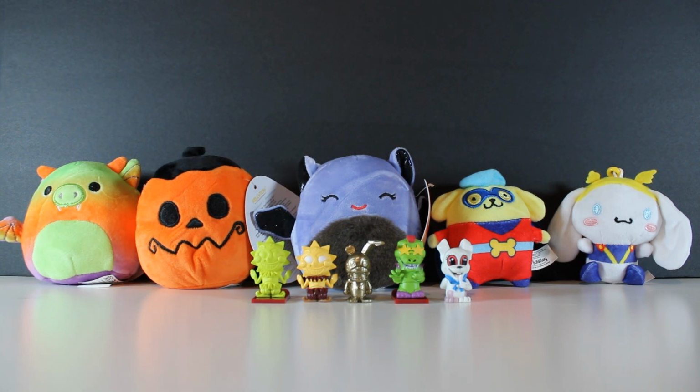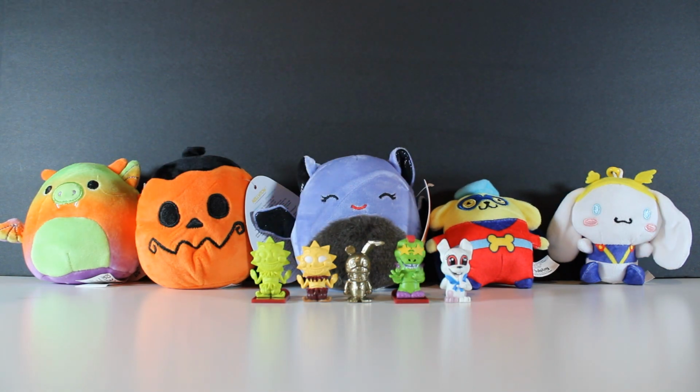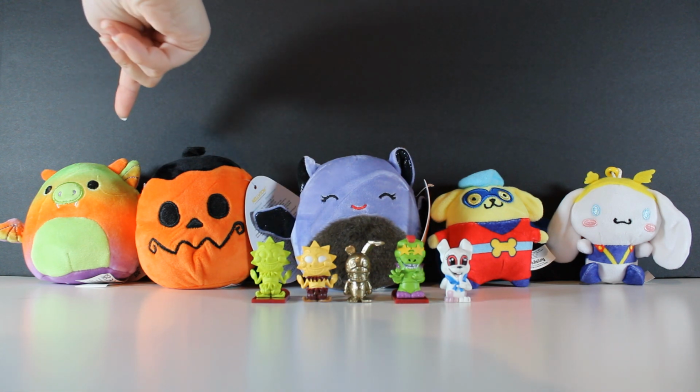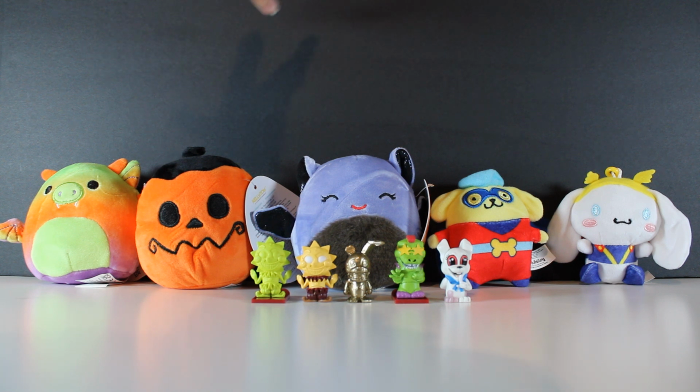How about you guys? My favorite is the dragon. The dragon? Yeah. I like its little nose, its little beak, gradient, little horns. Little everything. I'm really stuck between the dragon and the bat, but I think I'd have to say the dragon. I really like how they did it, and the colors are just really nice. The gradient's really cool. They did a good job at making it pretty, but also Halloween still.